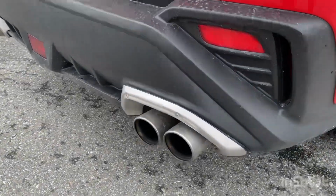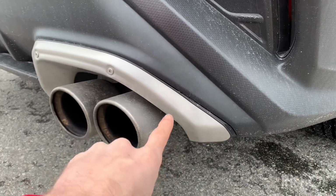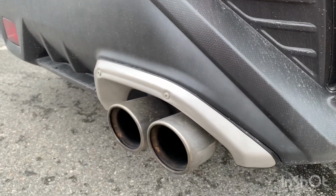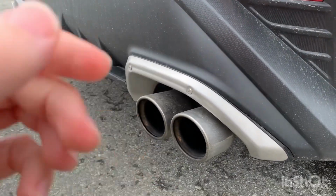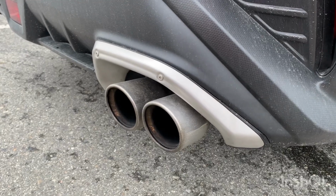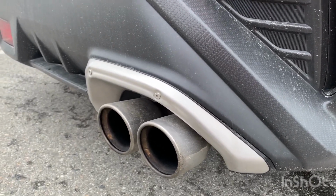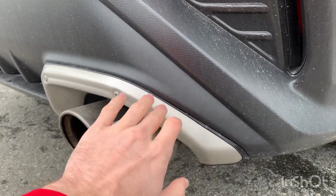Other than that, we have the exhaust finisher from Subaru. So this is an OEM accessory. I also installed it on my own. Again, I just backed the car up on ramps to give me a bit more clearance and an easier way to work on it, but you don't have to do that. You can do that with the car just on the ground. And this is a stainless steel finish.